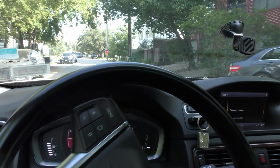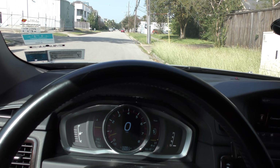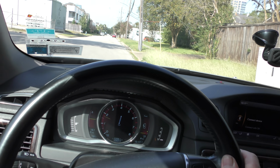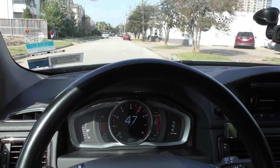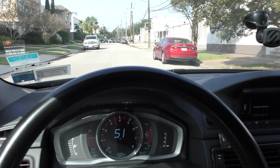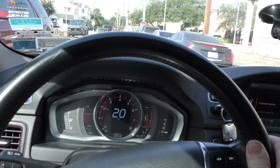Corners really good for something as big as a station wagon. It is all-wheel drive, so we'll punch it and see what those 300 horsepower can do. It gets up and goes. Shifts like a dream. This baby's got power. There's no arguing that. Those twin turbos, man, they kick in. This might be a station wagon, but man, it takes off like a race car.